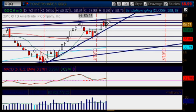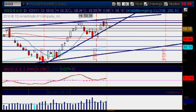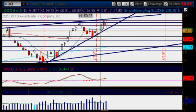And also look what happened here today. We went lower. We hit that lower area of support that I talked to you about yesterday, the 58.30 mark, and then we bounced off of it, closing the day a little bit higher above that 58.30 mark. So that is significant, but we're still above the 8 moving average.